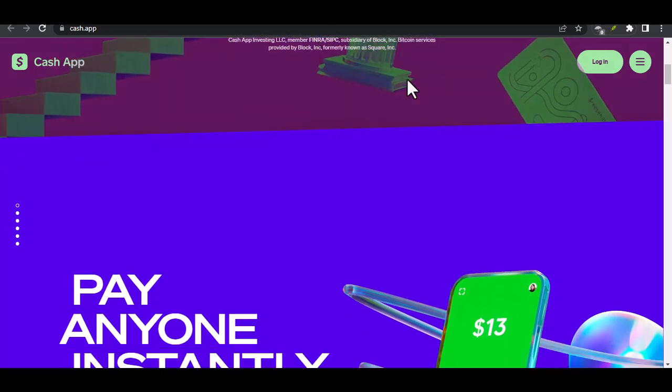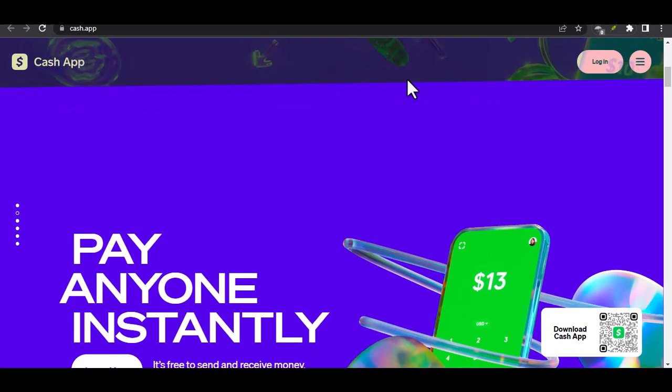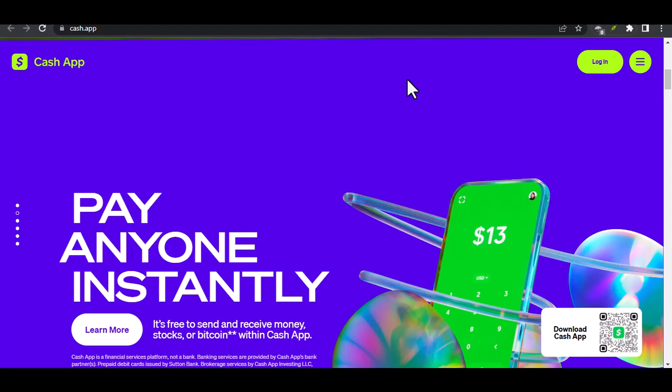In today's video, we're diving deep into the world of Cash App to see if a bank account is the key that unlocks its features, or if you can hop in and join the digital cash flow without one.